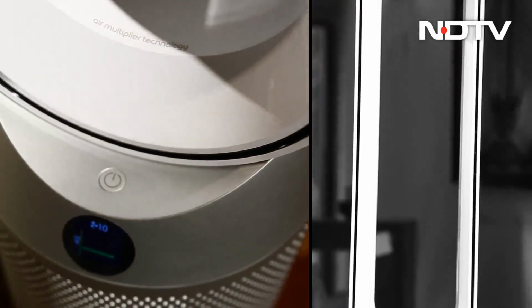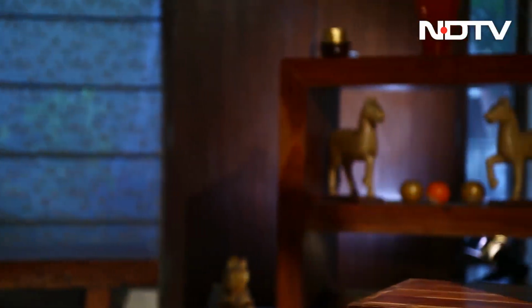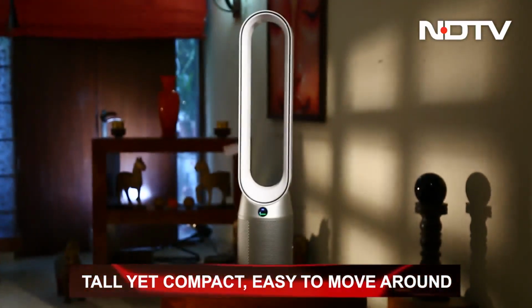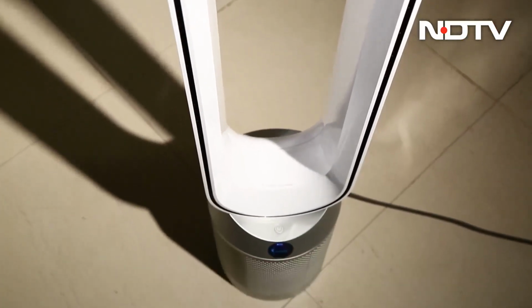The Dyson Purifier Cool from the first sight looks amazing with its signature bladeless design. It stands tall at 41 inches and the circular base measures 8.7 inches in diameter. This means that despite how tall it is, it's compact enough to be easily moved around the house and can almost be placed anywhere on the ground.